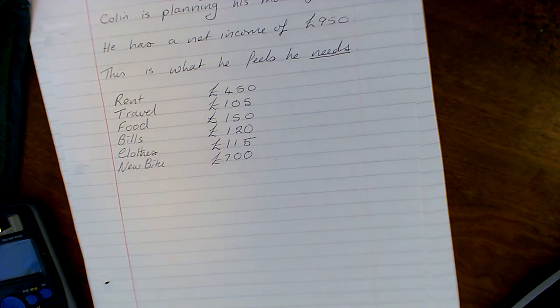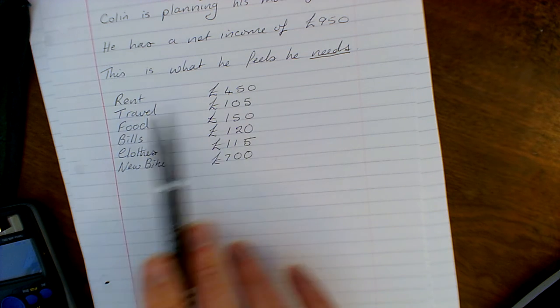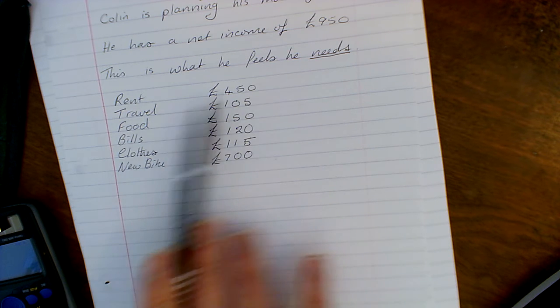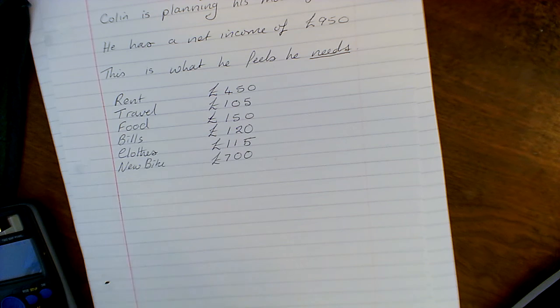So let's look at Colin's monthly budget. So Colin is planning his monthly spending. He has a net income of £950. Lucky Colin. And this is what he feels he needs. So he needs to pay his rent, his travel costs, maybe he's going to work. He needs food, that's true. He needs to pay his bills. He says he needs clothes, and he says he needs a new bike.